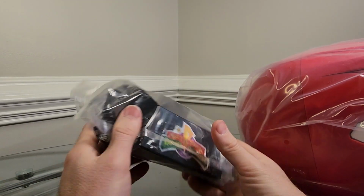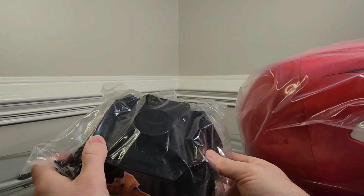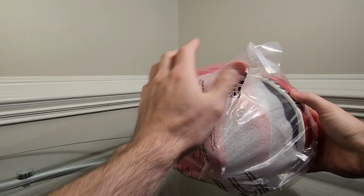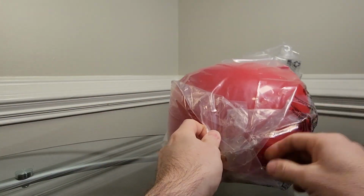This display stand is actually wrapped in plastic. I don't remember them being wrapped in plastic before. That's kind of crazy pants. All right, well, let's go ahead and get that off camera. And now let's take a good look at this helmet. So let's go ahead and get it out of the plastic. Let's see. Here we go, right here.